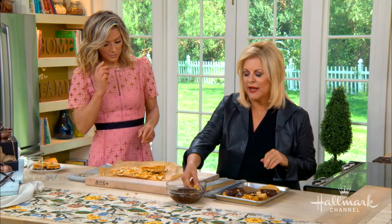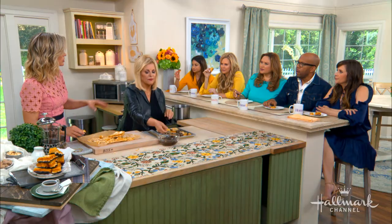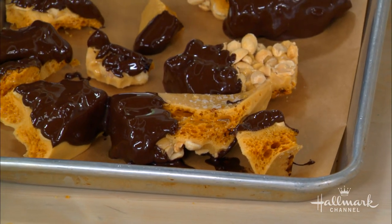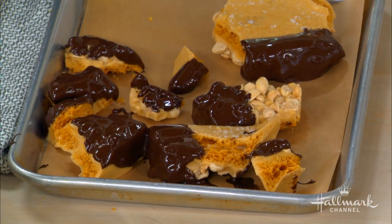The honeycomb is much more aerated. It's like two different candies in one because there's peanut brittle and then there's honeycomb. Adding the honey and the baking soda, the peanut brittle becomes honeycomb. Chocolate together at last. You got your chocolate in my peanut butter. Oh my! You got your peanut butter in my chocolate.